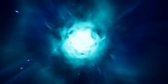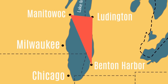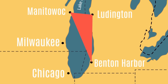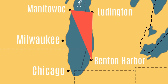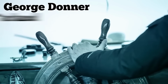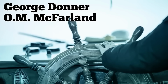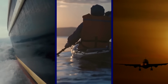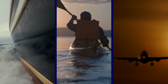Just like the Bermuda Triangle, strange things happen here. The triangle stretches from Ludington to Benton Harbor, Michigan, all the way to Manitowoc, Wisconsin. Within this area of land and sea, a long list of disappearances have occurred since 1891. The year the legend all started, George Donner, the captain of the O.M. McFarland, retreated to his cabin one night after guiding his ship through the chilly waters and was never seen or heard from again. Since then, multiple ships, people, and airplanes have all vanished from within this mysterious triangle.